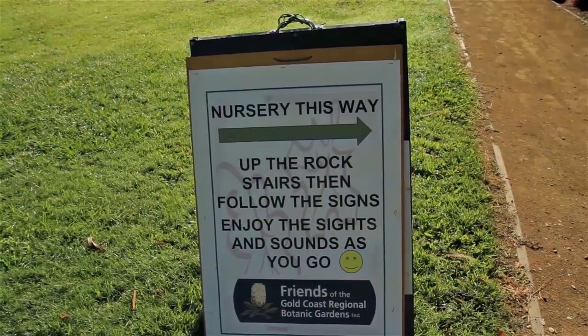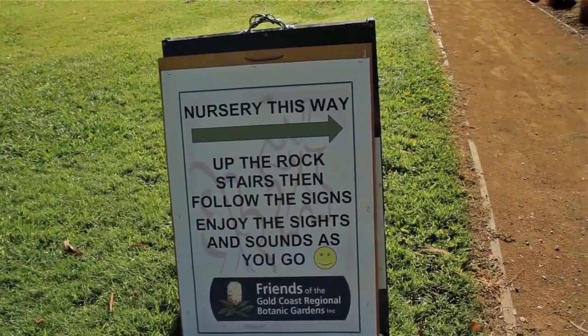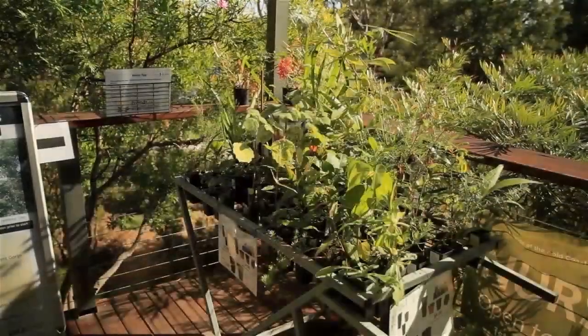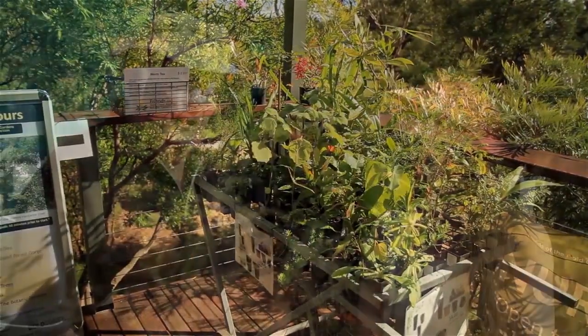We do grow a few exotics, but they're all for sale. We have a sale every first Friday of every month. And we also sell plants at the Friends Centre. And we make reasonable money, which goes back into the Friends group, and that eventually goes back into the garden. We have a lot of fun propagating plants.